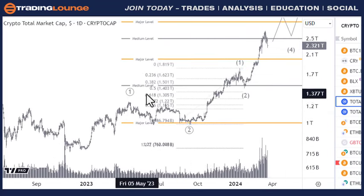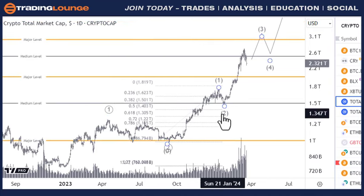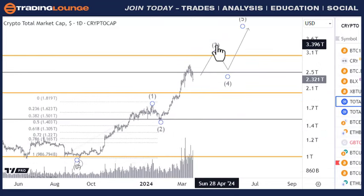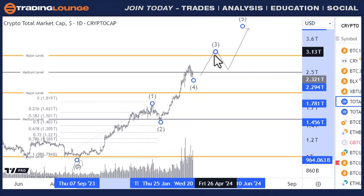So we've got wave one and two here, and then we've also got wave one and two here. One of the questions is that it's looked pretty obvious to put wave three and four here. That's one way to look at it. I'm a little bit unsure.